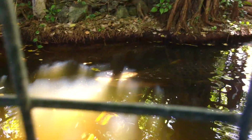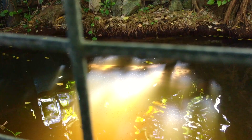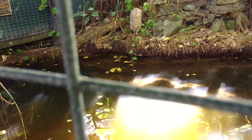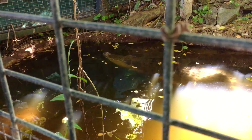It's right there! And I get you guys to have a look off to my right. You'll see the big fella making a bit of a move at the moment as well. He is trying to take himself in the water. I have a feeling that he is going to get fed. But he did get fed yesterday.